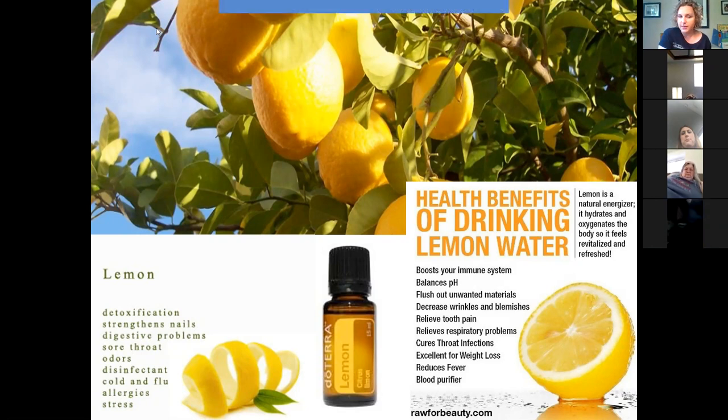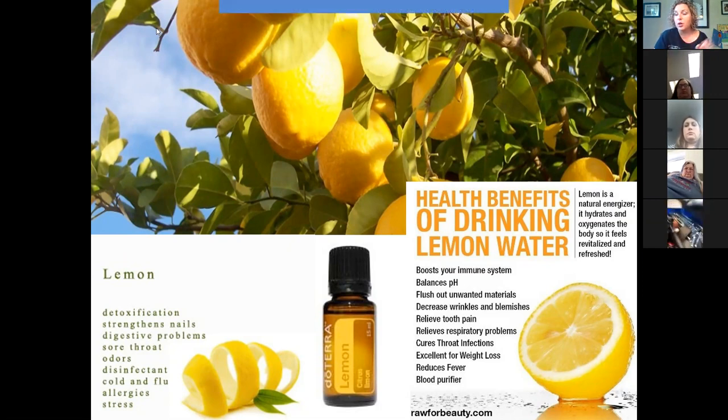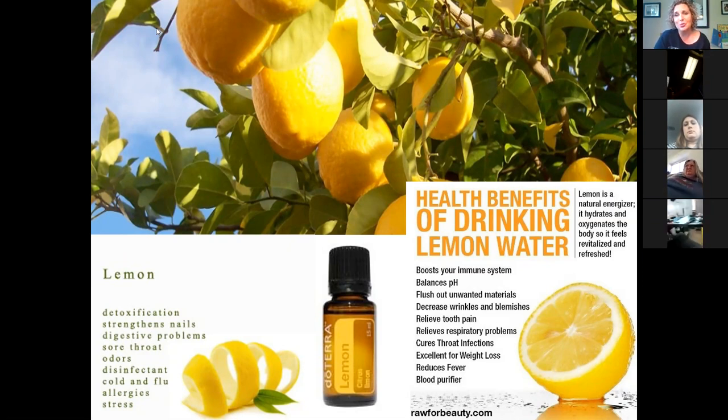It's also good for digestive issues and sore throat. One of my favorite things to do with a sore throat is to put it in a little shot glass with some On Guard and lemon and gargle it down. Your sore throat will feel so much better in the morning. I make it as strong as I can bear with On Guard. Swallow or gargle a couple different times before bed, and you wake up in the morning and be like, oh my gosh, I feel so much better.